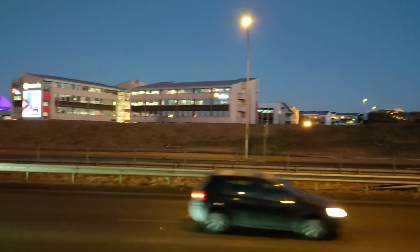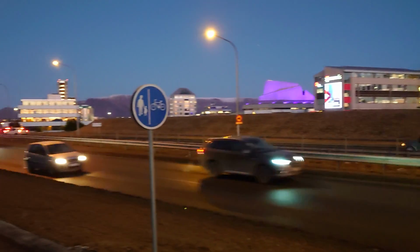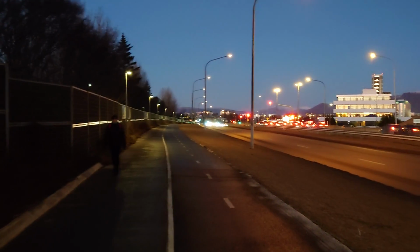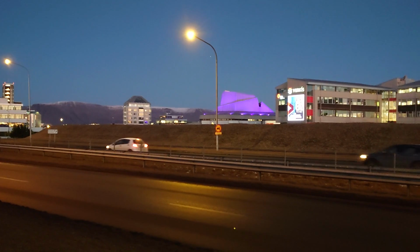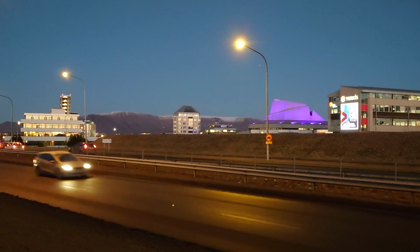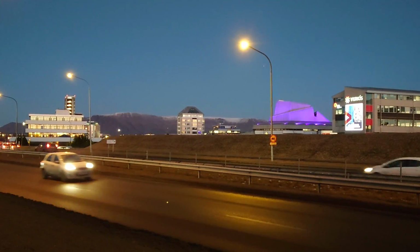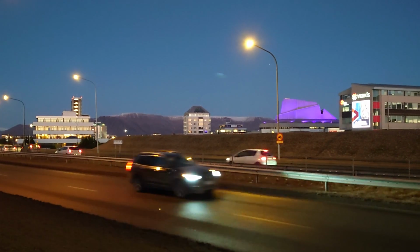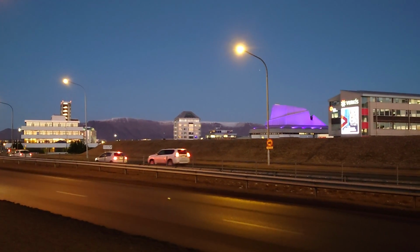and here is the direction towards north. Just over there is Kringlan Mall, where you can find really everything, I think, you desire. It is something to pay a visit when you come to Reykjavik.